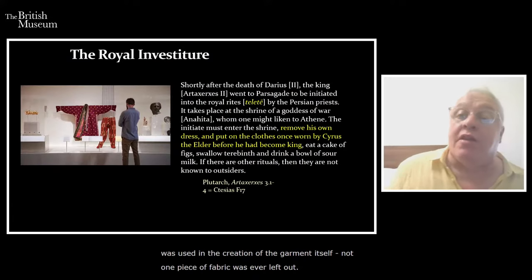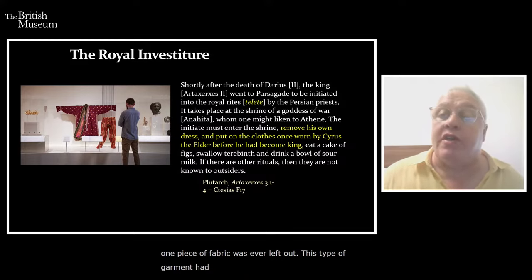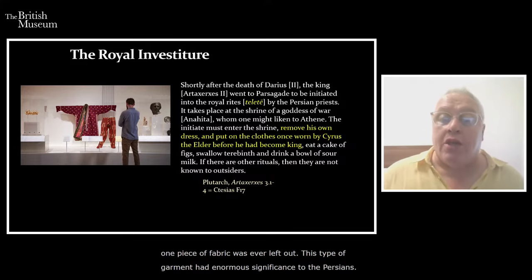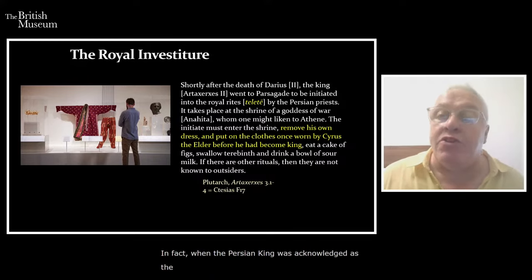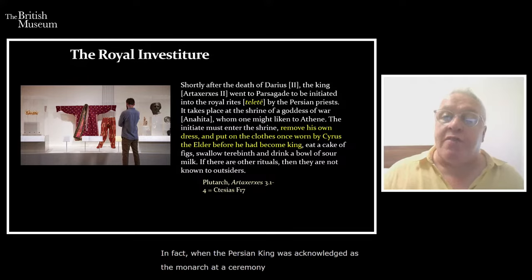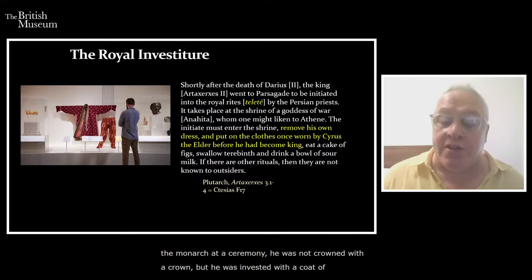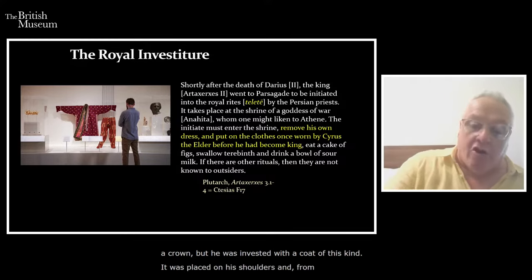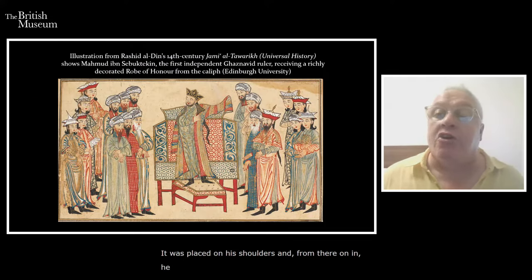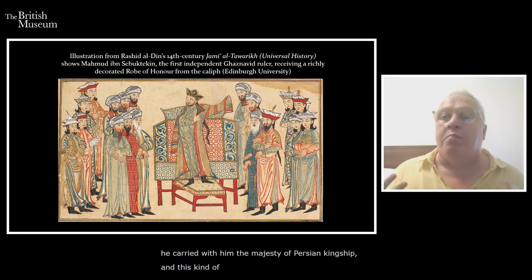This type of garment had enormous significance to the Persians. In fact, when the Persian king was acknowledged as the monarch at a ceremony in the city of Pasargadae, he was not crowned with a crown, but he was invested with a coat of this kind. It was placed on his shoulders, and from then on, he carried with him the farr, or the majesty of Persian kingship.